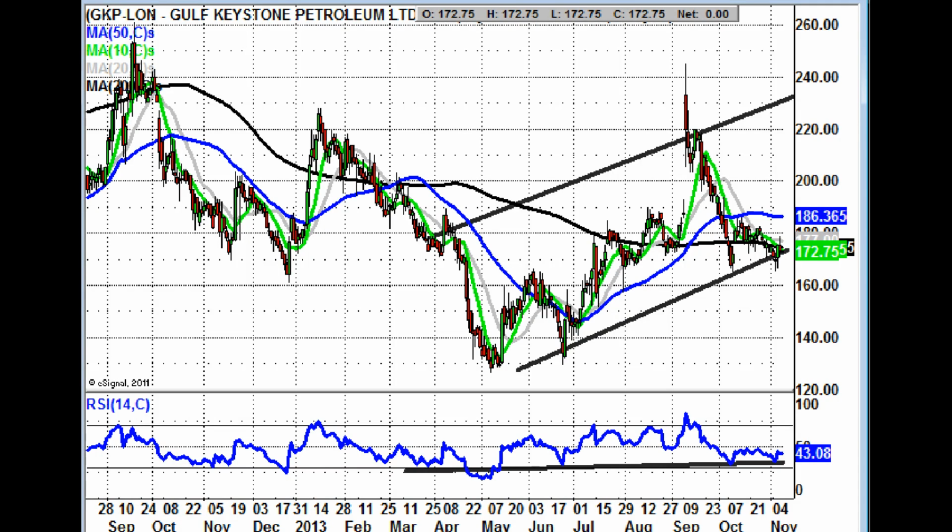Hi, this is Zak Mir with a look at some of my favorite oil and gas stocks, starting off with Gulf Keystone, where there's been a rising trend channel in place on the daily chart since April, when the CEO decided to get rid of most of his shares. Since then, we've had a decent recovery, but the support zone around the low 160s is currently looking slightly ropey.